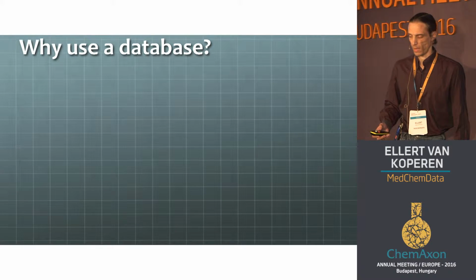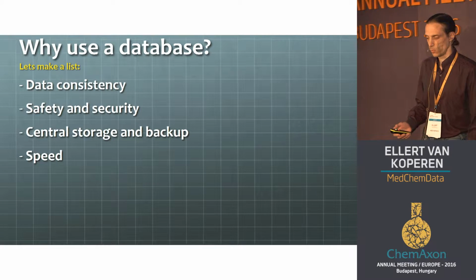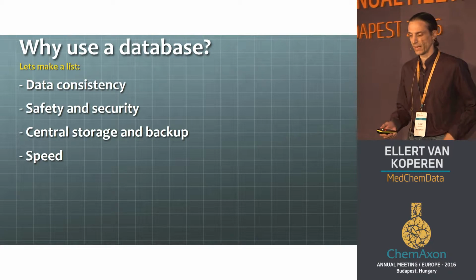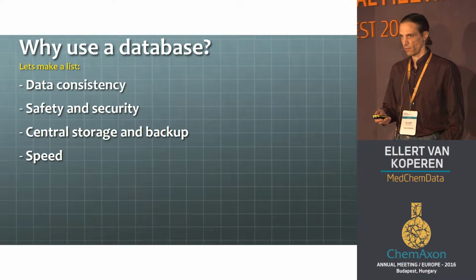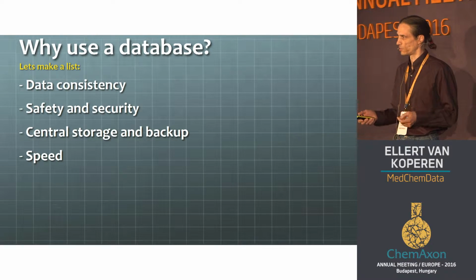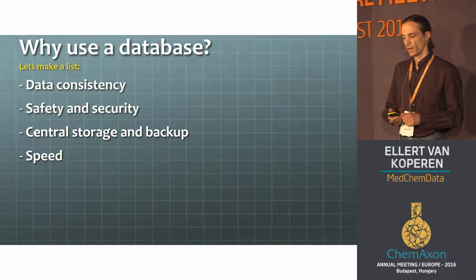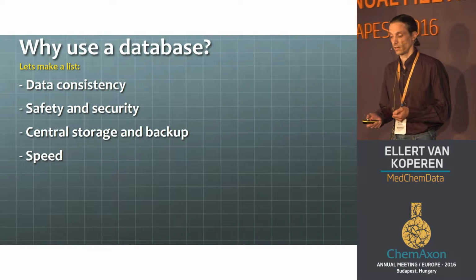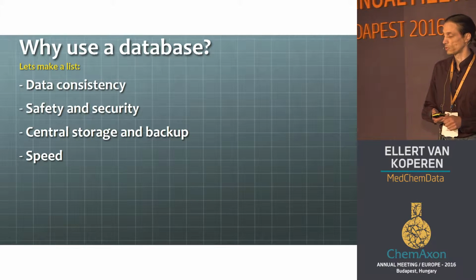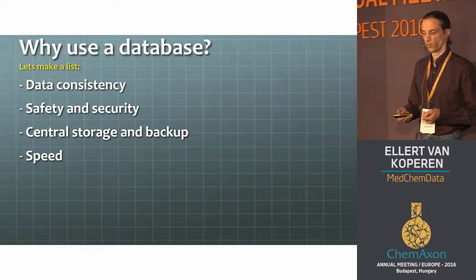So, let's take a step back. Why use a database in the first place? You can handle data in many ways. Let's make a little list of things that pop to mind. Data consistency. If you have everything centralized, you can keep your data consistent and interlinked without the risk of overwriting somebody else's work, for example. You can secure it and make it safe so that the wrong people cannot access it. That is a lot easier to do in a database environment than, for example, when sending spreadsheets to other people by email.